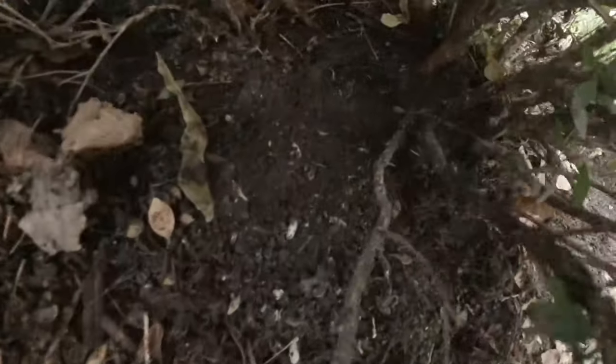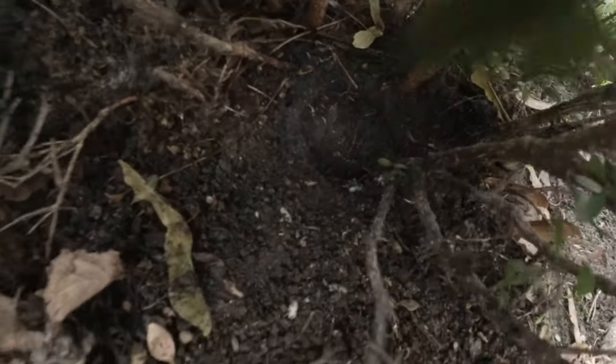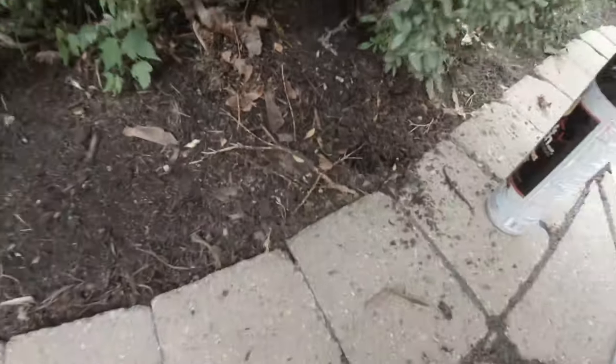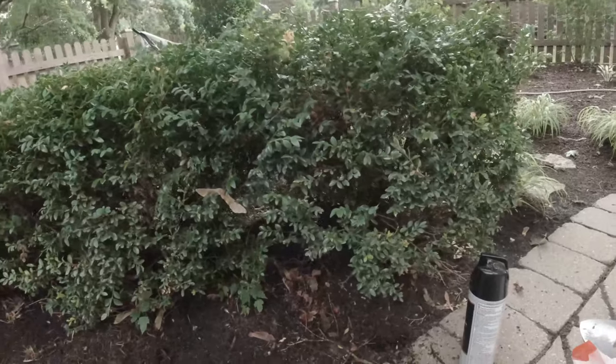Place for the nest. Really small nest. We can put some vector trap for that. Okay. Last job of the day is done. It's good to get them finished and head home.